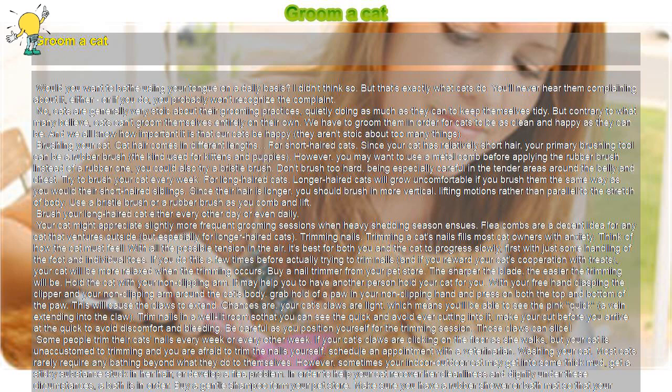Trimming nails. Trimming a cat's nails fills most cat owners with anxiety. Think of how the cat must feel. With all the possible tension in the air, it's best for both you and the cat to progress slowly, first with just some handling of the foot and individual toes. If you do this a few times before actually trying to trim nails, and if you reward your cat's cooperation with treats, your cat will be more relaxed when the trimming occurs.